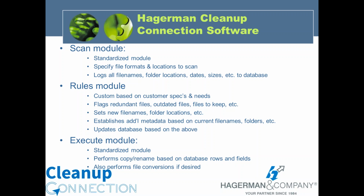And then it updates fields in the database based on the above, and then our execute module will then copy and rename the desired files to a new, better organized folder location, which may either mimic the current folder location or establish a new, improved, centralized, cleaned up folder location, either for everyone to go to find files, or those files are now ready to import into a document management system like Blue Cello Meridian, Synergis Adept, or Autodesk Vault. And the execute module is also where we can perform file conversions, for instance, converting TIFFs or JPEGs to PDF.